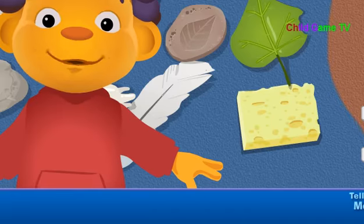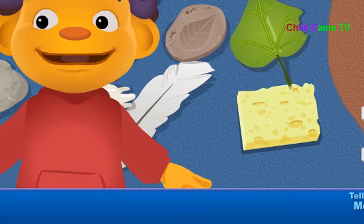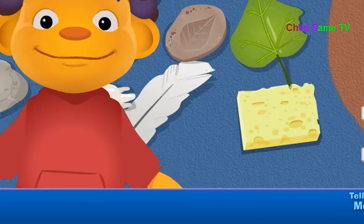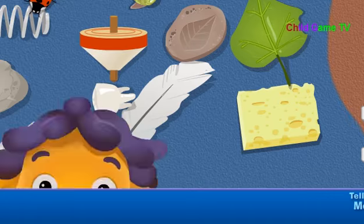Hey, check out all the neat stuff I found. Can you help me sort these objects? Use the magnifying glass to take a really close look. Use the chalk to trace around an object. Use the magnet to attract and pick up metal objects.